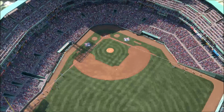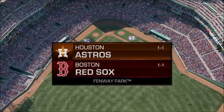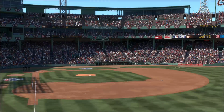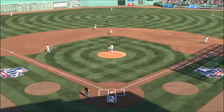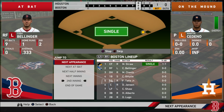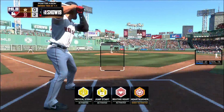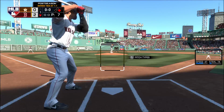Baseball on tap for you on MLB Network, coming your way from historic Fenway Park in Boston. It's Game 3 of the American League. Home side about to take the field. This place is jumping. Here's public address announcer Alex Miniak. Batting fourth, the first baseman, Cooper Smiley.